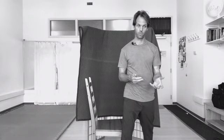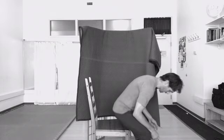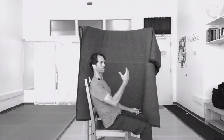So I want to demonstrate one way to correct our most common position, which is sitting in a chair. Oftentimes, actually most of the time, chairs are unfortunately a terrible design for the human body. Especially if there's a back on the chair like this, they almost 100% will encourage you to fall into a curved, rounded back and tucked pelvis.